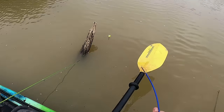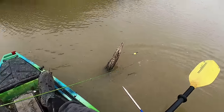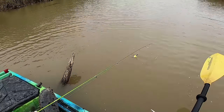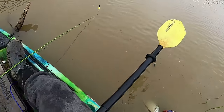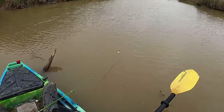All right, guys, guess what? We got four on stringer. I think I may have figured something out here. But I'm telling you guys, you gotta stay till the end of this video. I am gonna show y'all something that I've never seen, and it is very, very interesting. If these crappie are stacked here like I think they are, I know the exact reason why. So y'all stay tuned.